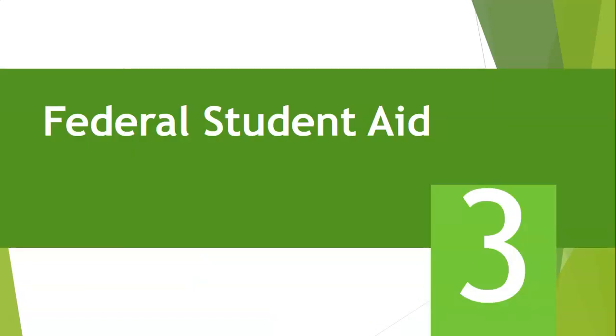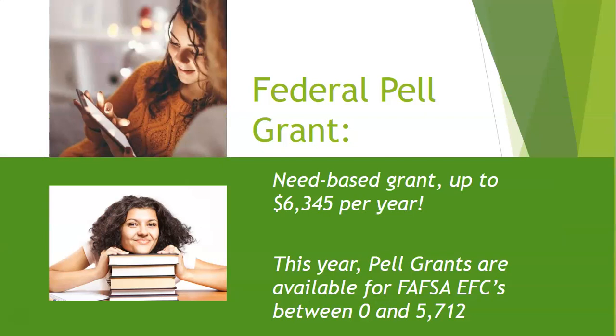So for federal student aid, how do you get it and what do they have? Well, the most common one that we see is the federal Pell Grant. So it's free money. It's a need-based grant, so it depends on your family size, how many are in college, and family income. And if you qualify, there's varying dollar amounts, but the maximum is $6,345 a year. That is a lot. And this year, Pell Grants are available if your FAFSA EFC ranges anywhere between 0 and $5,712. Now, if you aren't sure what a FAFSA EFC is, definitely watch my other little 15-minute FAFSA video because I explain it here.